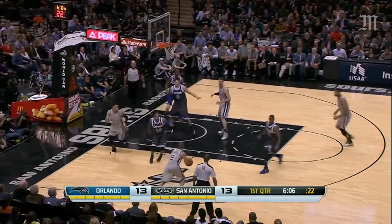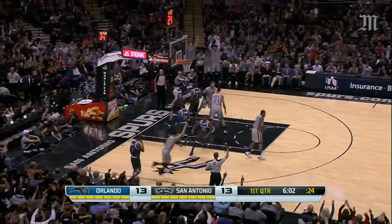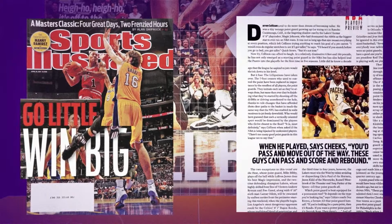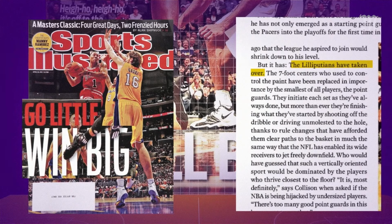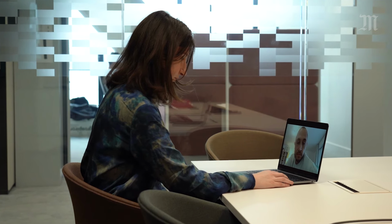Over the past decade, basketball has become an even faster sport, requiring more agility. Because of this, NBA teams have seen very tall players completely discarded. And yet, according to Manuel, this is gradually changing.